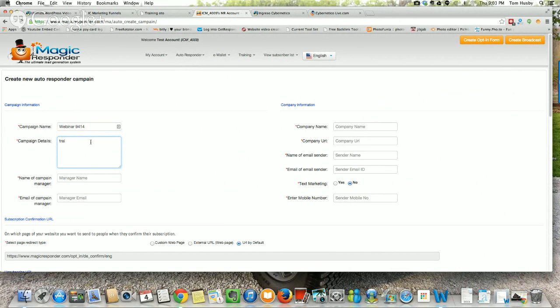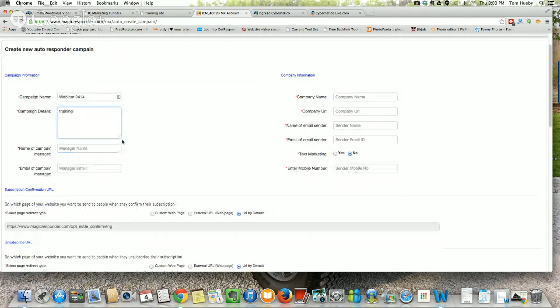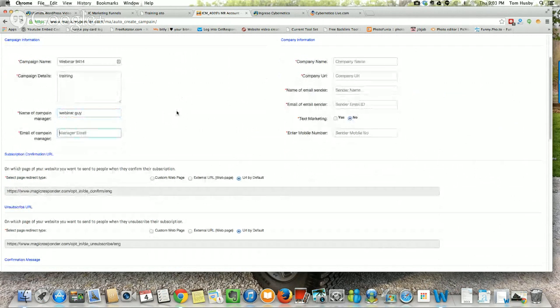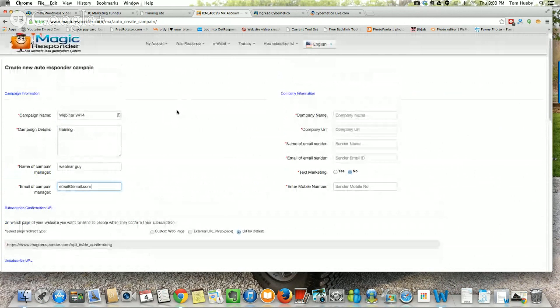What we're doing here, if you didn't know, is naming the campaign and putting the campaign details in. You can really put whatever you want in there. It's just to help you find it. For the campaign manager, let's just put webinar guy. It doesn't really matter. You can put an email in there. That one's not too important either. It's required, but it's not too important, okay?